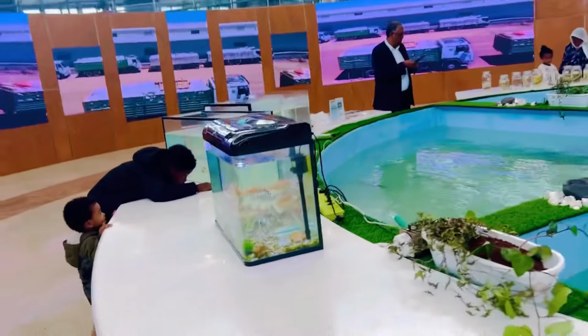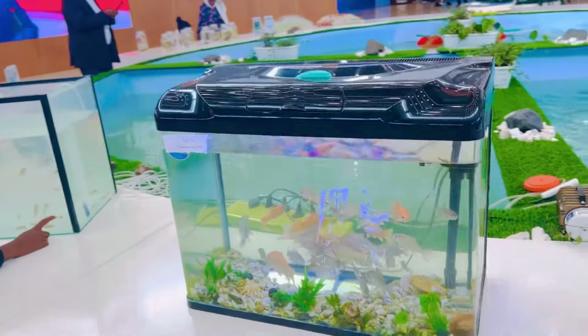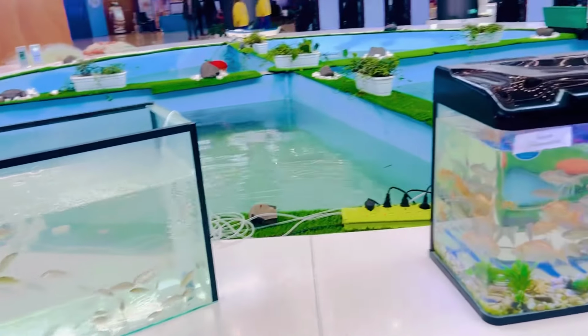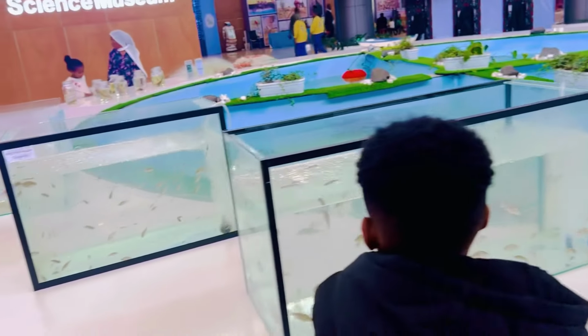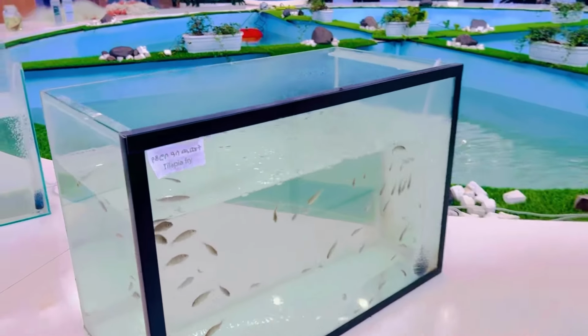Also, I was just asking my husband, the price for this is free. It's free entrance to the public. Isn't that amazing? So you don't even have to pay. There wasn't a line when we came in. You just walk straight in and you get to enjoy this beautiful museum.